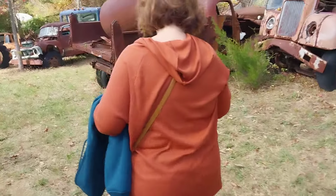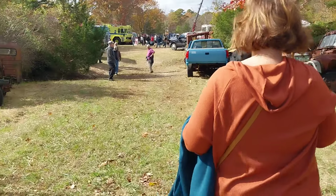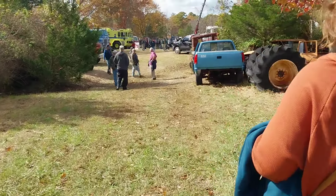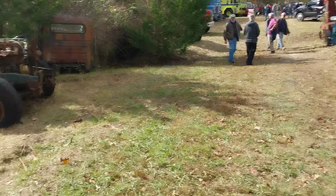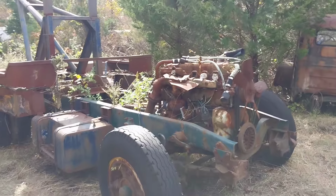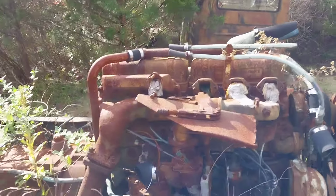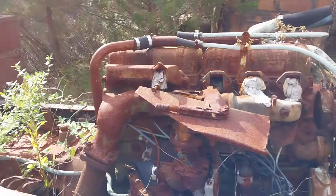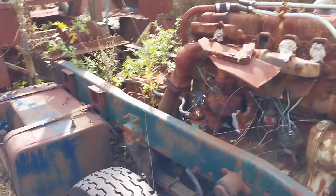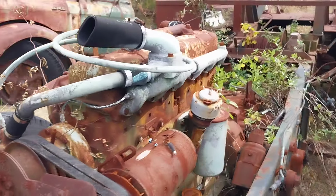Yeah, it's just sad that everything's getting claimed up. It's sad. And look at this. A tow truck without its cab. And this, like, this is nuts.